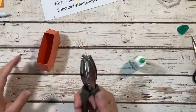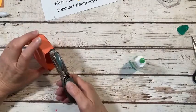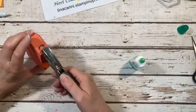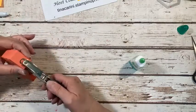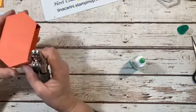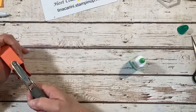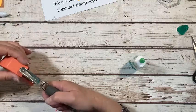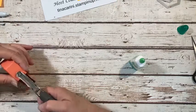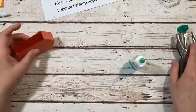Now you can take a hole punch if you have one. And I am going to just stick this in here, and I'm going to eyeball about where I want my holes to be. If it's not perfect, do not worry about it. It's not going to matter at all, and nobody probably will even notice it, because they're just going to notice how stinking cute it is and going to be so happy that you thought about them. All right, there we go. So there is our holes.